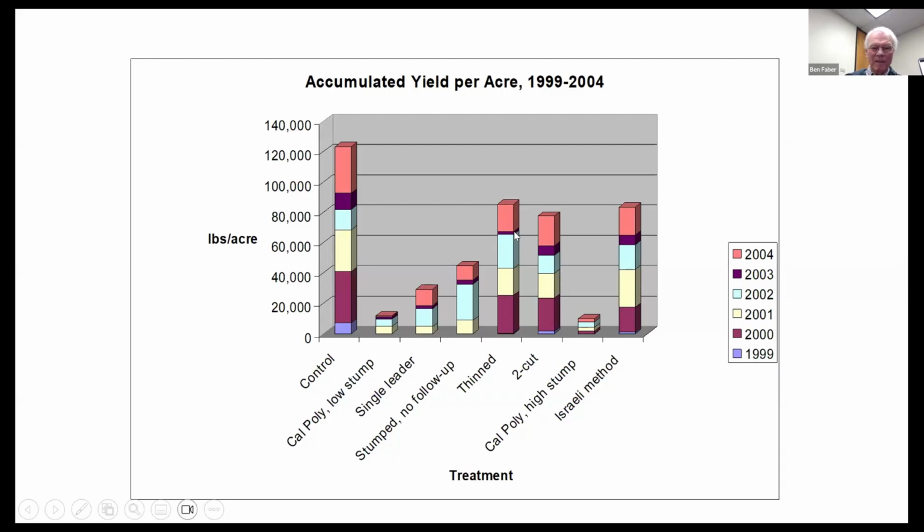This orange color right here represents what was happening 5 years after the pruning. The control where we did nothing, and the thinned orchard where we removed every other tree, did the best. And again, this orchard was overgrown. It should have been renovated. It should have been started all over again if we were going to do it right.